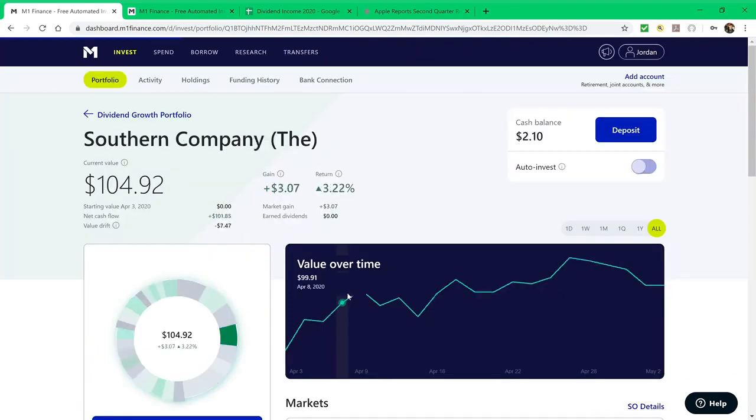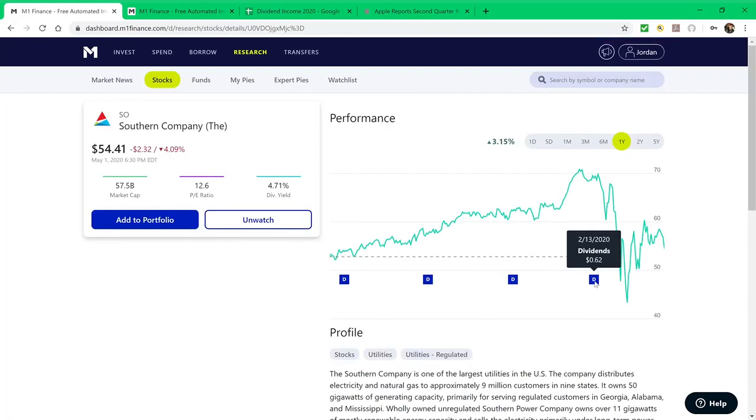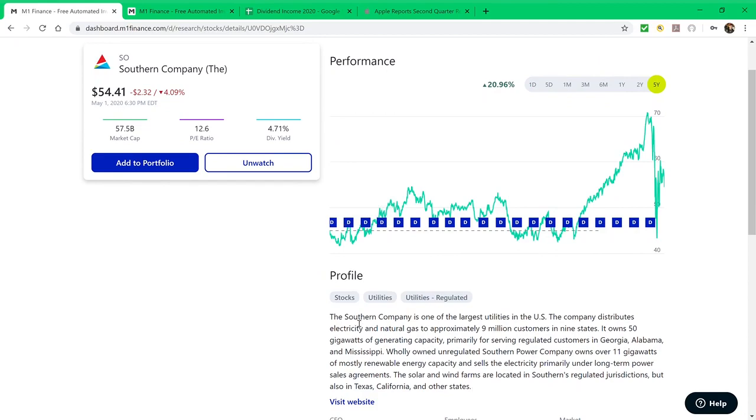The next stock was one of the first stocks in the portfolio. We had raised their dividend in the month of April. They just raised their dividend from 62 cents up to 64 cents, and they've raised it from 54 and now up to 64 over the last 5 years. This is a very safe, stable, conservative investment. They have about a 4.71% yield, on the verge of a 5% yield. You can read the description here. You can pause if you'd like to read that.